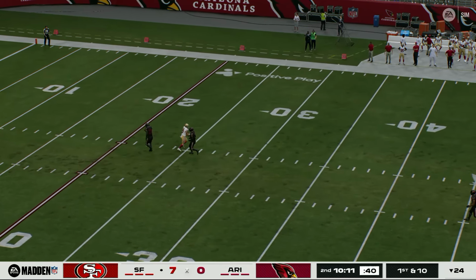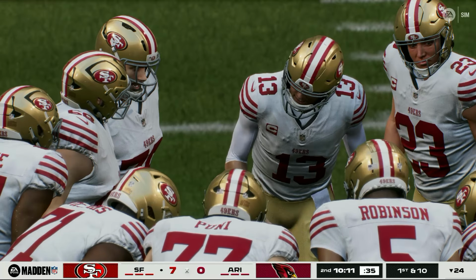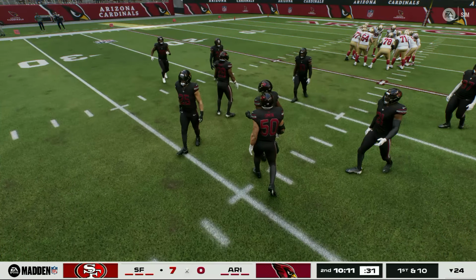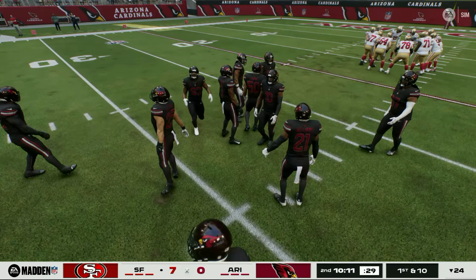Fair catch made here, and the drive will start at the 23-yard line. Here's Christian McCaffrey and the 49ers offense coming back onto the field. And as a play caller, when you've got a guy who's running like this, you lean on him and your offensive line. He's had big opening after big opening and big numbers in this first half.